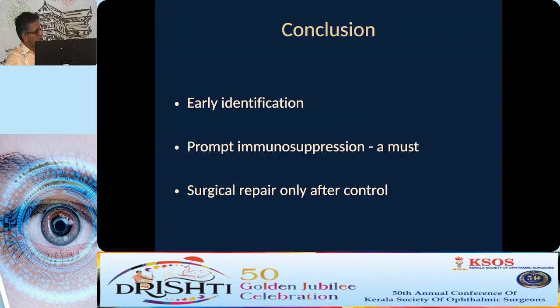So with these rheumatological corneal diseases, especially surface disorders and vasculitis, we do need the rheumatologist to manage this. I think as ophthalmologists, we cannot manage it alone. And the systemic side effects of these drugs are very severe. It is quite often a game between the side effects of the drug and losing the vision. So we have to strike a fine balance.